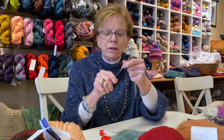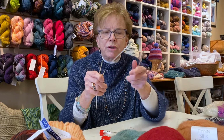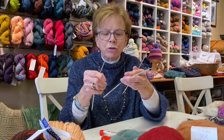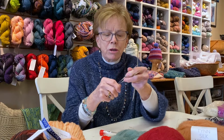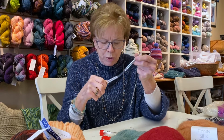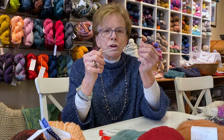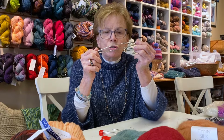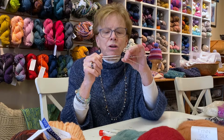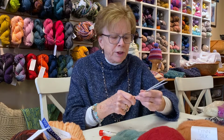You can do them as double points, and you can use three needles or two needles at a time. They are flexible in the middle. We have them in a size 3, so these would be good for socks or mittens. You just work on two needles like this, and they are flexible in the middle. So those are in the shop.